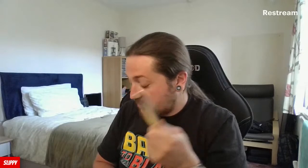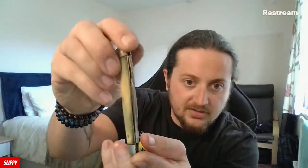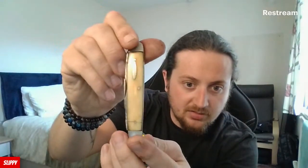This is one I haven't done anything with yet. I've just put them back in this case so I know where they are, but I've got a big pile of pen knives I'm going to do some work on tomorrow. This is another one where you can see the horn is sort of ruined. And you can see it's not ruined, it just kind of fades out, doesn't it?